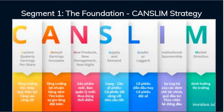S. Supply and demand. This principle relates to the balance between the supply of a company's stock and the demand for it. Stocks with limited supply and high demand tend to experience price appreciation. This can be influenced by factors such as the number of shares outstanding and trading volume.